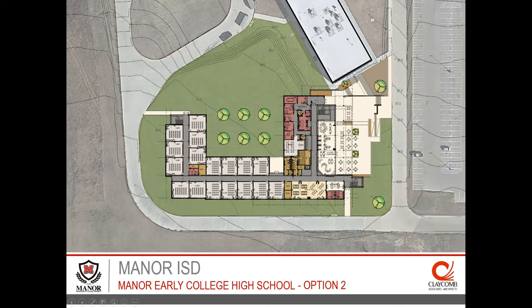Office area remains about the same, workroom about the same, book room and restroom area. All this area is very similar. The classroom area, you can see the additional classrooms over here to get you up to 800. Also, there would be an assistant principal's office out here on this end of the building.